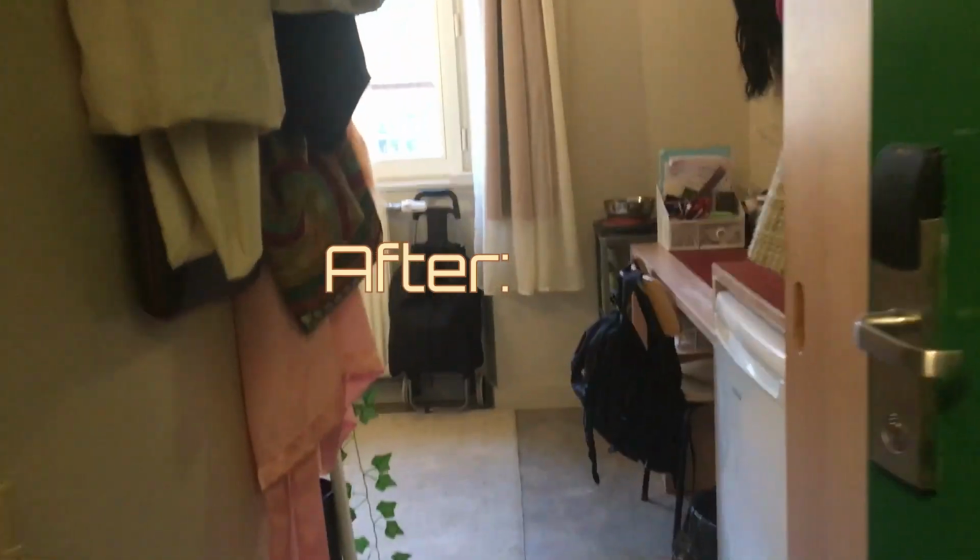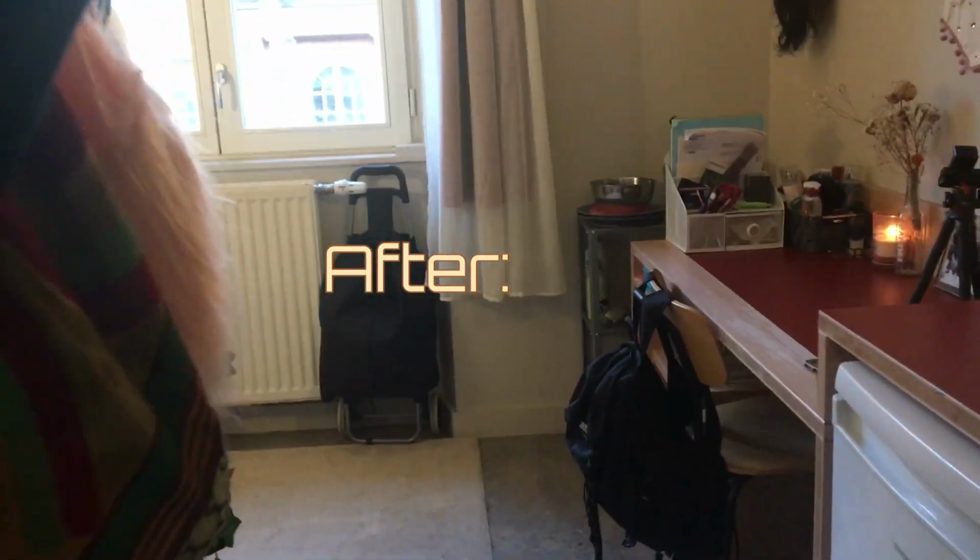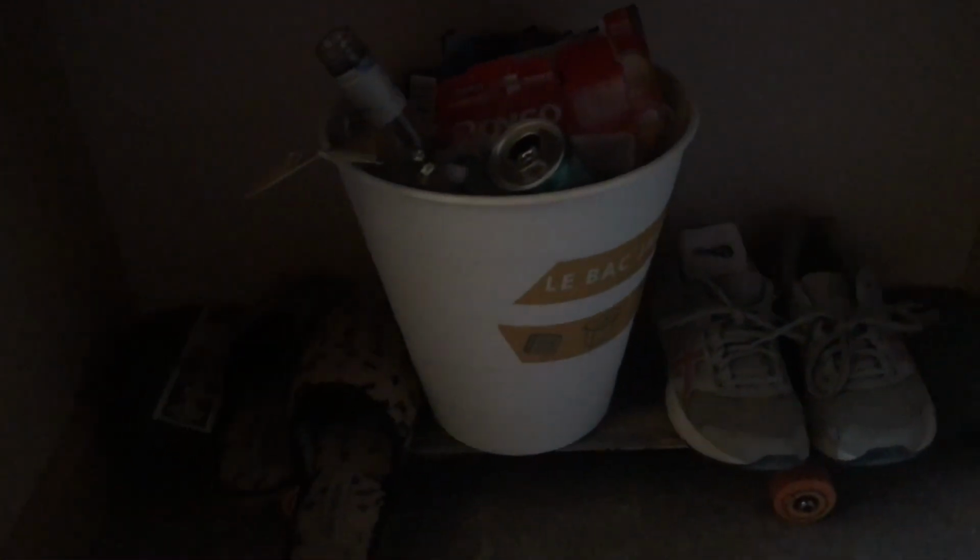Okay, so I acquired a lot of storage, namely. I think that was the most important thing for me as I was trying to make this space functional, especially the longer I was here, the more I found I needed places to put things, especially my crafting stuff.